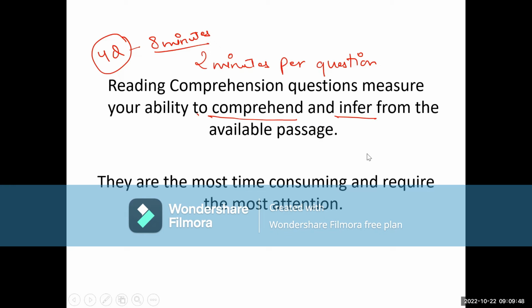If there are 4 questions, that means you have 8 minutes. 8 minutes is a lot of time. So in 8 minutes, you have to read the passage and you have to answer the questions. If you're unable to do that, please move. Go to the next one. Just mark any answer based on some guess and then move to the next question.